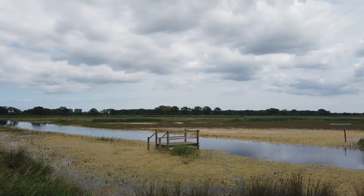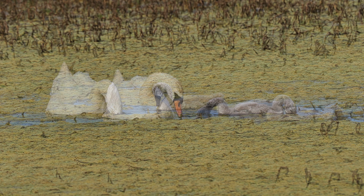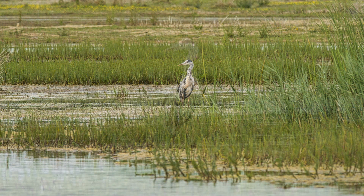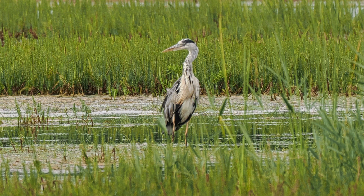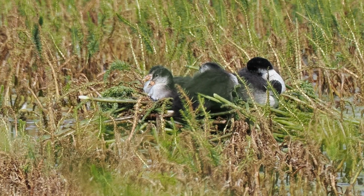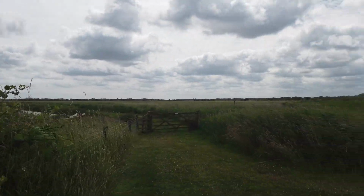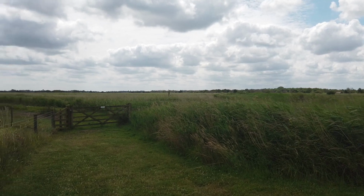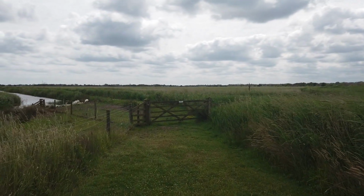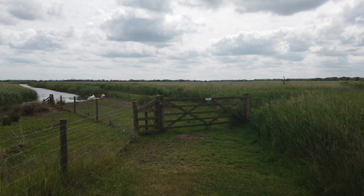If we look really hard, you can see some swans, and they have little cygnets with them as well. And then further over, we can see a heron, a very scraggy looking heron, I must say. But anyway, a heron anyway. Some swans here.